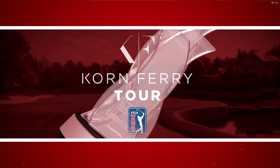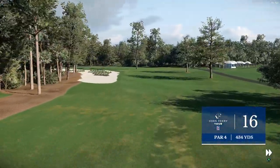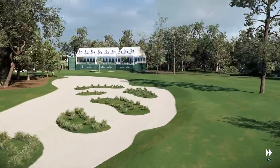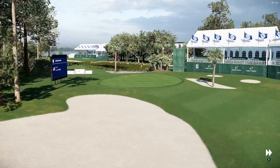We start to make our way toward the blue waters of Calibogue Sound as we come to the 434-yard par 4 16th. A well-placed tee shot will leave you with a fairly short iron into a small egg-shaped green.